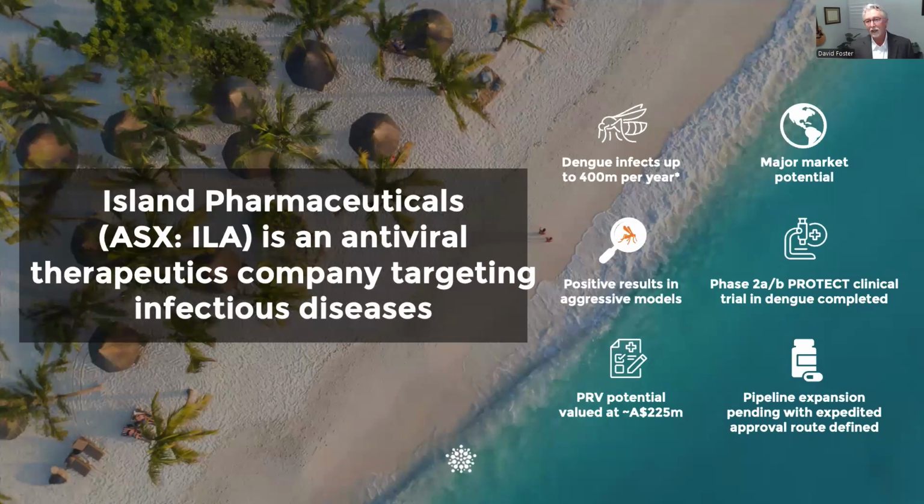Our lead indication is dengue infections. There's about 400 million dengue infections a year. About 100 million of those require some form of intervention. And today there's no intervention. The standard of care for dengue infection is really fluids and pain medicine and rest. There's very little you can do about dengue today. It's a huge unmet medical need.